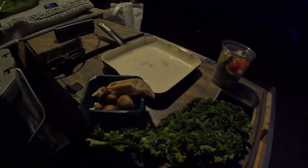A little bit of struggling and a lot of noise later. There she is. So I got some veggies, some kale, do the rest of those mushrooms. I'm also gonna cook up some rice and do a little stir fry. Knife, pan.